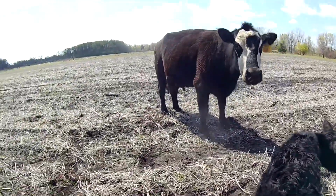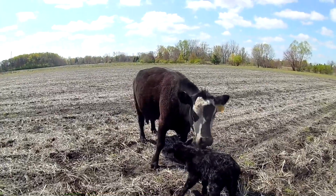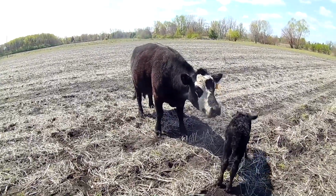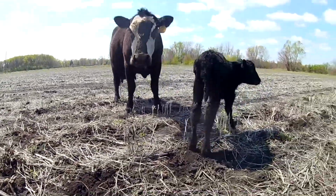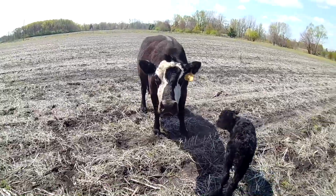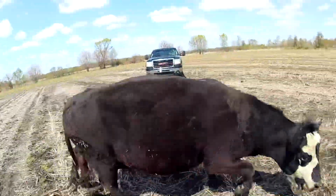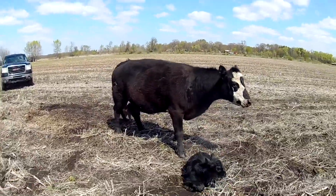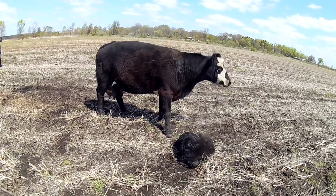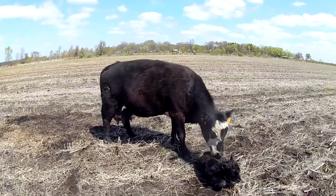We just want to tag it. Looks like a little heifer calf. Come on. We just want to put a tag in its ear, girl. You don't have any corn, do you? Might have to give her some corn to calm her down. Sometimes they take that as we're their friends, so.